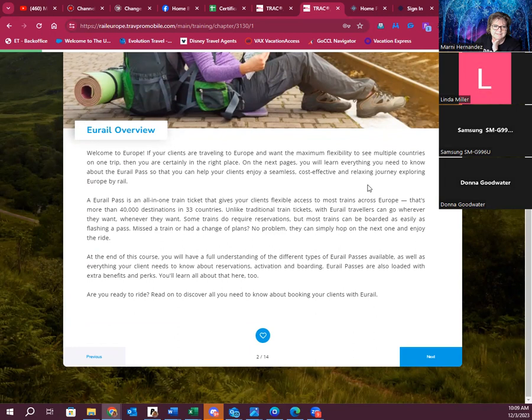A Eurorail Pass is an all-in-one train ticket that gives your clients flexible access to most trains across Europe. That's more than 40,000 destinations in 33 countries. Unlike traditional train tickets, with Eurorail, travelers can go wherever they want, whenever they want. Some trains do require reservations, but most trains can be boarded as easily as flashing a pass. Missed a train or had a change of plans? No problem. They can simply hop on the next one and enjoy the ride.